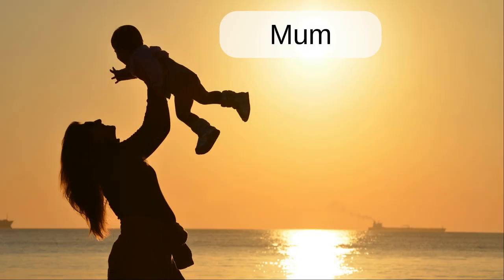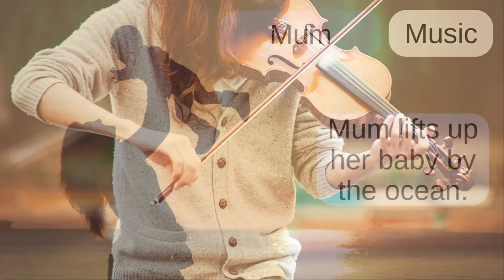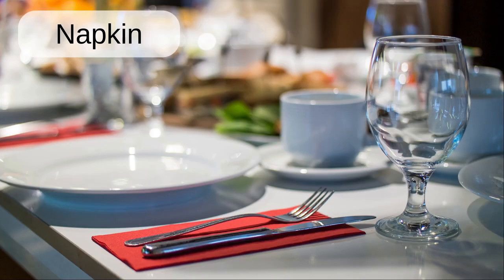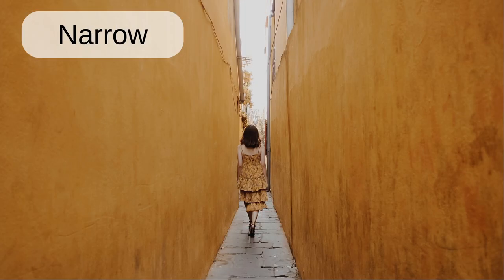Mum. Mum lifts up her baby by the ocean. Music. The woman is playing some music on a violin. Napkin. A red napkin was put under each person's cutlery.